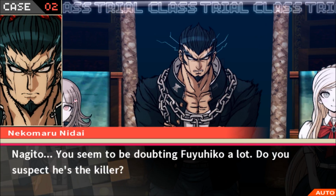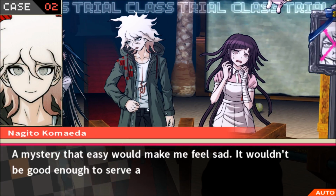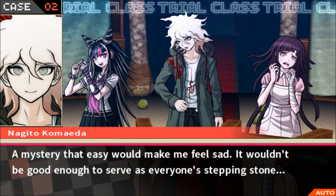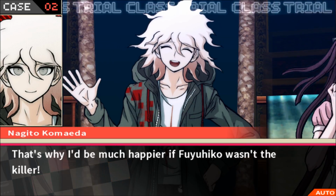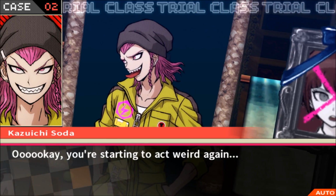Nagito, you seem to be doubting Fuyuhiko a lot. Do you suspect he's the killer? A mystery that easy would make me feel sad. Oh no! You wouldn't be good enough to serve as everyone's stepping stone. That's why I'd be much happier if Fuyuhiko wasn't the killer. Okay, you're starting to act weird again.